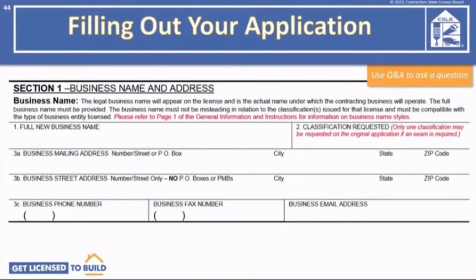We'll now go over the parts of the application. Section 1, the business name and address. Now that we have gone through the information you'll need to include, here's a closer look at the application so you can see where the information goes. Section 1 is where you'll list your business name. Remember, when selecting a business name, make sure that the name you have selected is compatible with the classification and the entity that you're applying for and is not misleading.